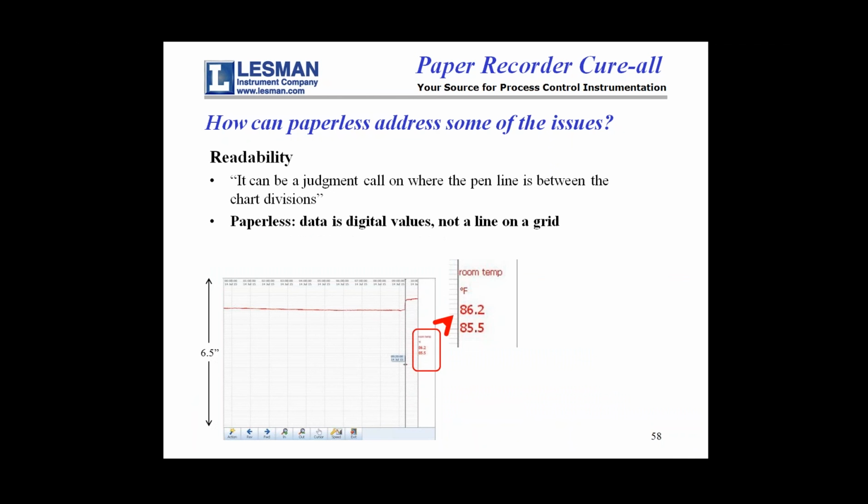It can be a judgment call on where the pen line is. Well, you really use the cursor in replay mode to show you what the value is. By the way, there's 2 values up there because for where I've got the pen at that point, that's the maximum and that's the minimum for the area that the cursor covers. If you were to expand the data, you could get it down to individual points. You'd only have 1 data value up there. But with compressed data, there might be 2 values up there because it's max min.